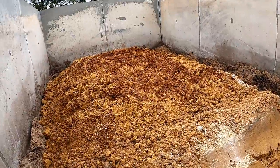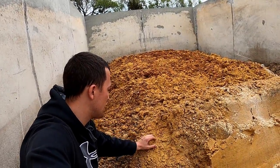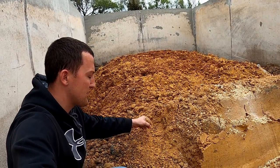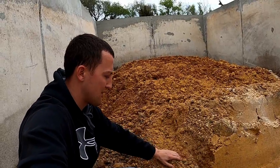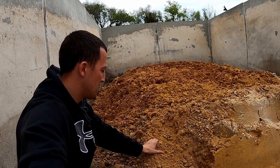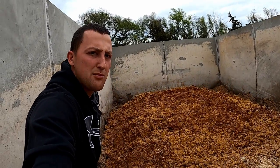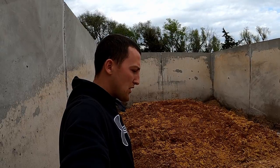But this is a byproduct from local Poet ethanol plant that we use for our cattle. It's really awesome. It's kind of like a byproduct from when they're using up the starch in the ethanol, and this is the protein, or a good protein source left over that we've used. Cattle really like it. It's a nice mixture in with the feed rations, and so pretty cool.